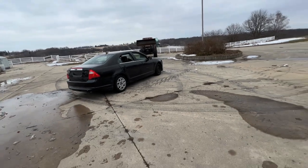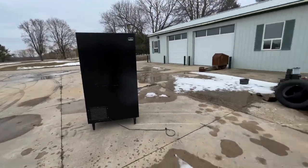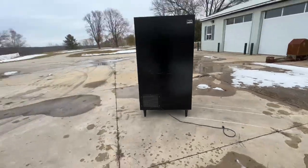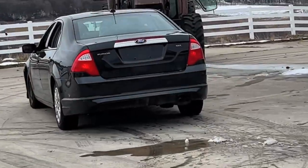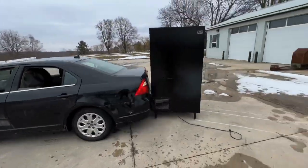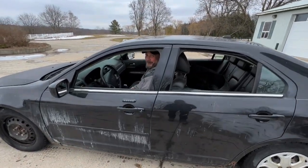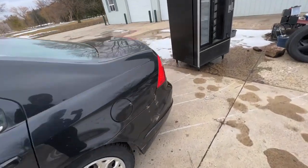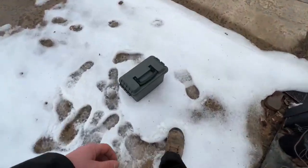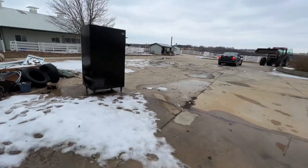God, that thing is loud. Oh man. Should make an interesting sound. That screeching sound was quite loud. Right through the shop. It just did a little dance for me. Let's move my straps here. Good!